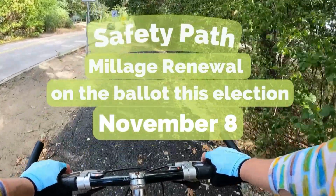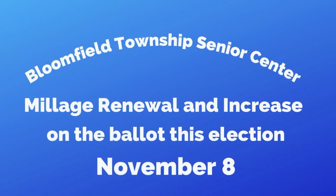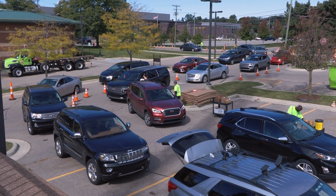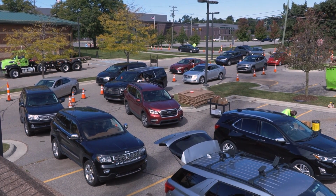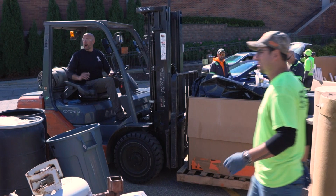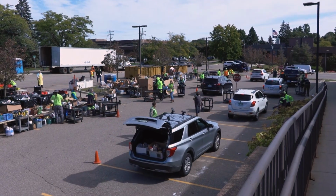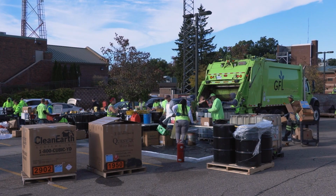As a reminder, there is a Safety Path millage renewal and a Senior Center renewal and increase on the ballot this November. On Saturday, October 1st, almost 1,300 cars turned out for Household Hazardous Waste Day. Our vendor for the event, ERG Environmental, was so organized that we were able to open a little early to start getting those cars through.